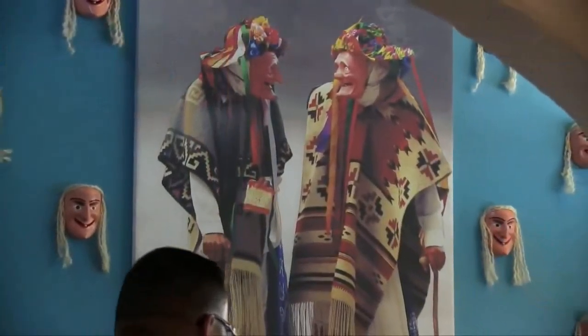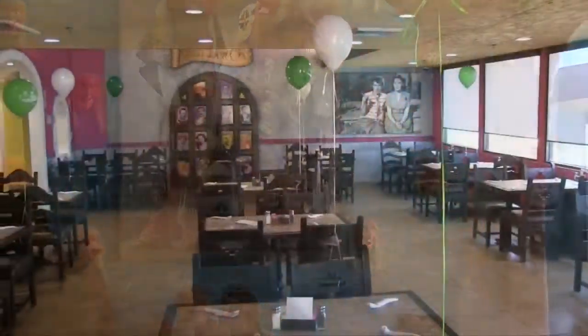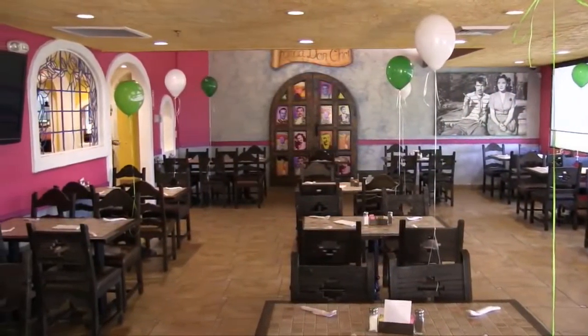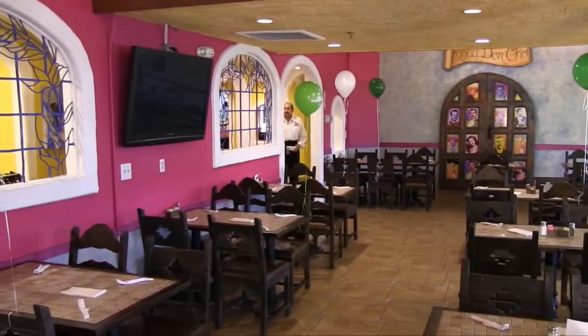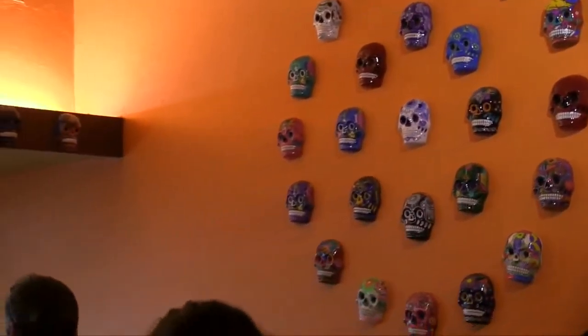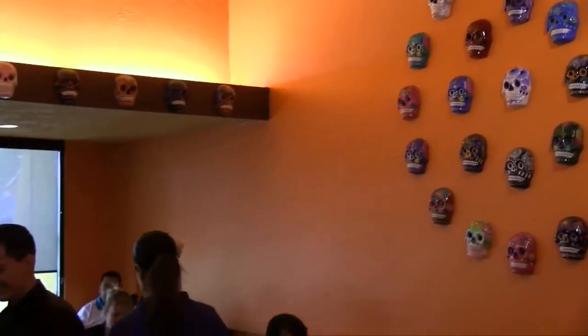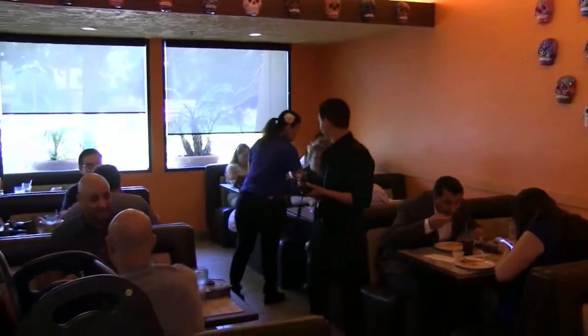Fonda Don Chan's interior decor was designed to emulate the region in which the food comes from, specifically the Mexican state Jalisco. For example, there is a pink room that signifies Zacatecas, a state known for their meats, a room decorated with skulls to represent Guanajuato, a state known for the Day of the Dead, and more. We save the best for last, which is Jalisco in the middle, and that's where the food comes out.